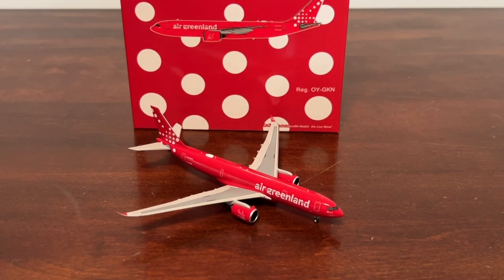So it just was a really cool, unique operation that Air Greenland has. I think it's just one of those things that'll be just so cool to fly on, just to fly around that country. Just looks awesome.